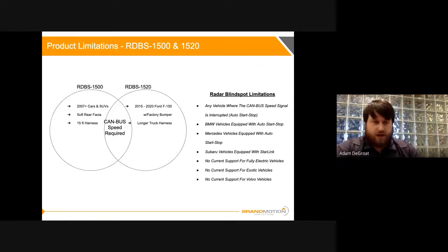Moving on next, it does have a 15-foot harness. So if you have an extremely long vehicle, let's say you're trying to put this on a recreational vehicle, an RV, you're probably going to run into some issues because that detection or the mounting zone is going to be very far from the OBD port.